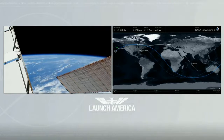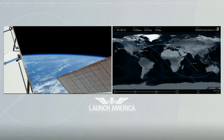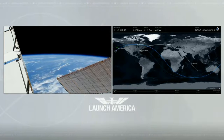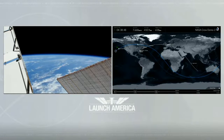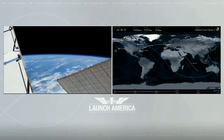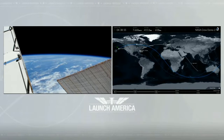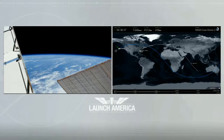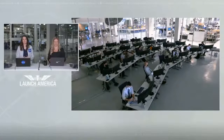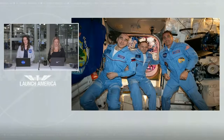So we took a look at everything that happened today, but once the crew wakes up in the morning, we'll have a number of events that will eventually lead to the docking, targeted for 7:29 a.m. Pacific. However, there are still a couple of milestones to occur while the Crew Dragon crew is still asleep. The first of those is actually the space station crew will wake up. Currently on board the station is NASA astronaut Chris Cassidy and Roscosmos cosmonauts Anatoly Ivanishin and Ivan Vagner.